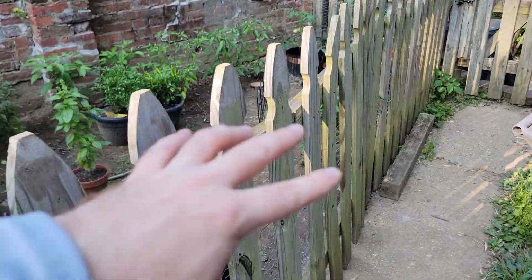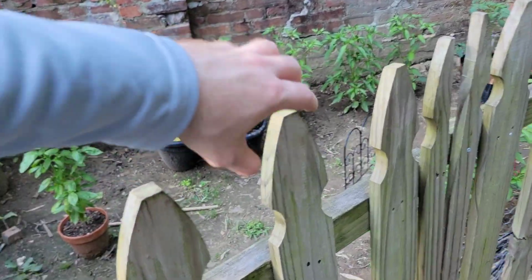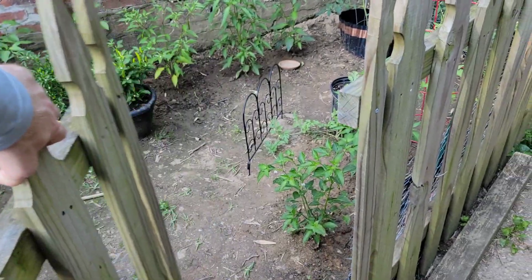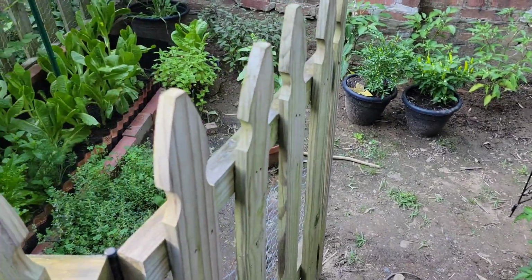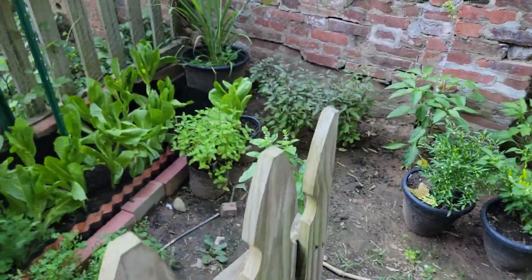Here I've got a wooden fence. This is not a wall, this is a fence. And this is not a door, this is a gate. A gate basically is a door, but a door that you have in a fence.